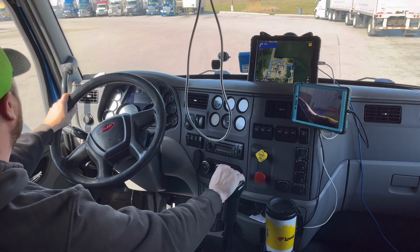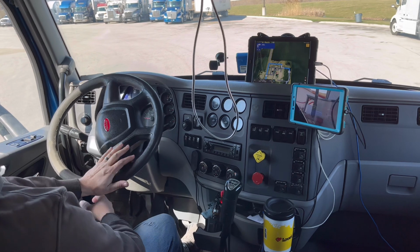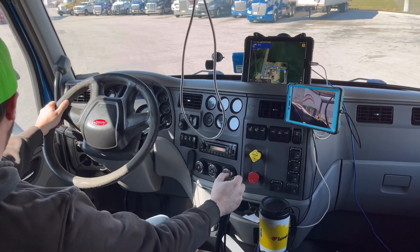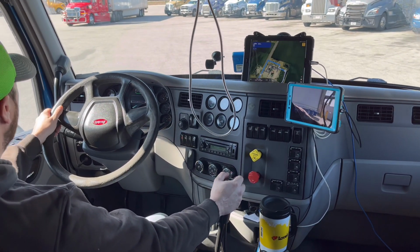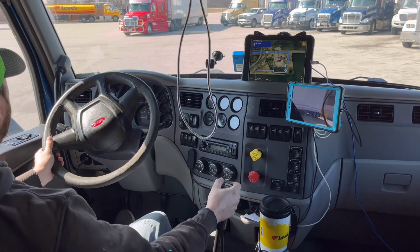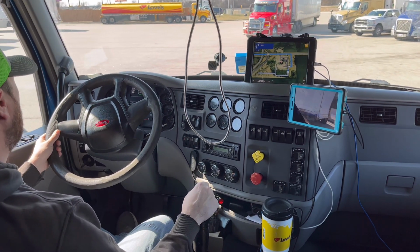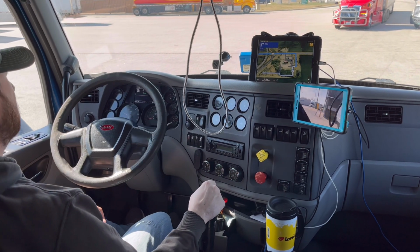We got about 5 hours left. Just took a peek at the load board. See what's going to be available for tomorrow. Some things out there. Some things going to Texas. Some things are going to Florida. What is this guy doing?